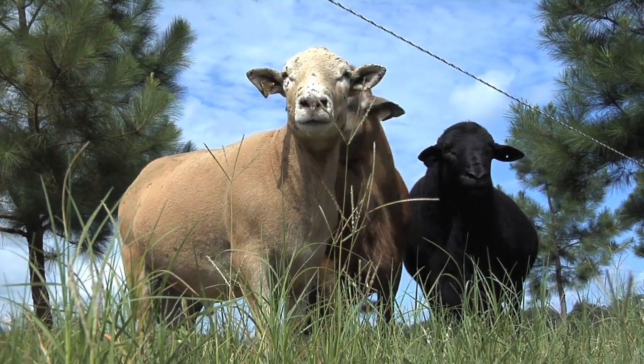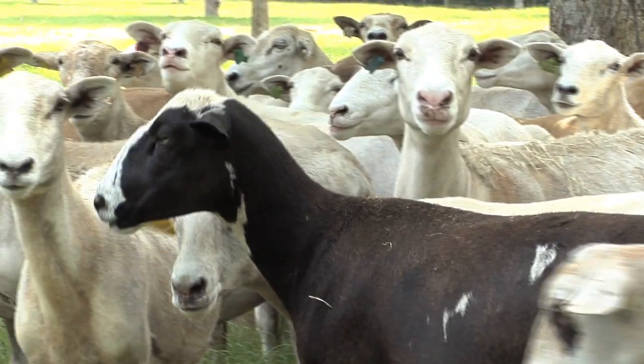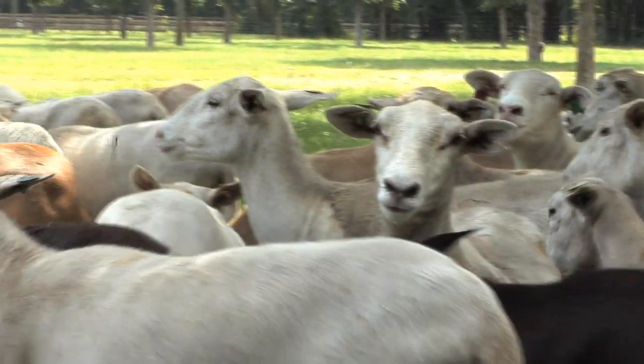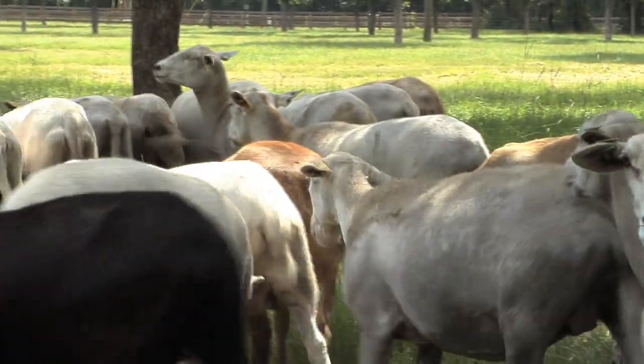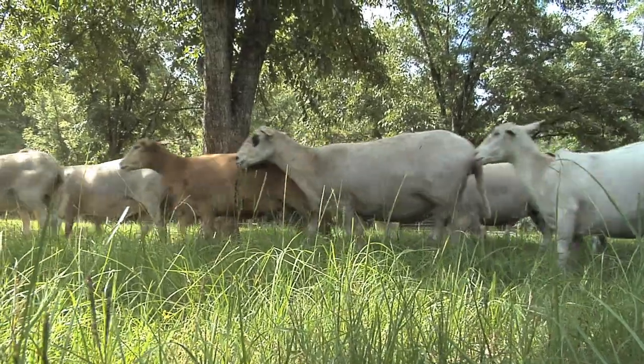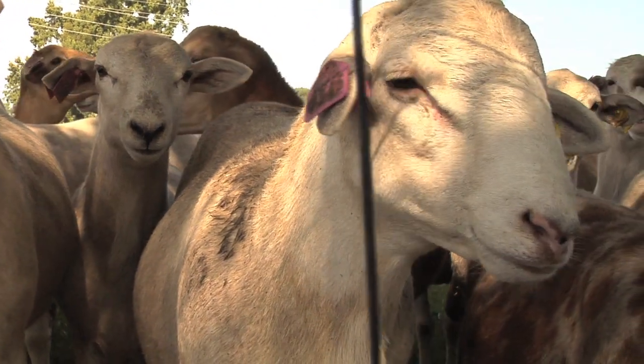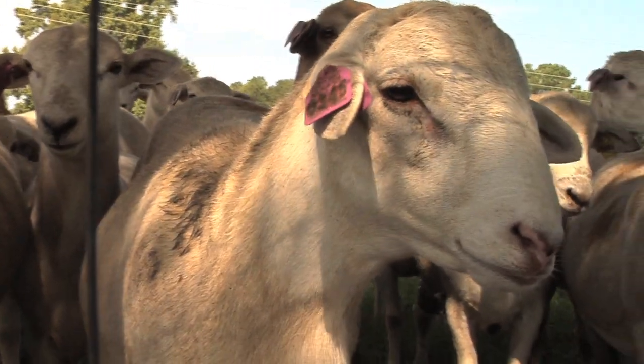Well, they have a hair coat rather than wool, and so there's no shearing required, which means the wool really doesn't have any economic value anymore. And so this is one way to reduce the workload of the shepherd. So you don't have to shear them. You don't have to dock their tails. They're good mothers. They take care of their young. They're very vigorous lambs, and so they do very well.